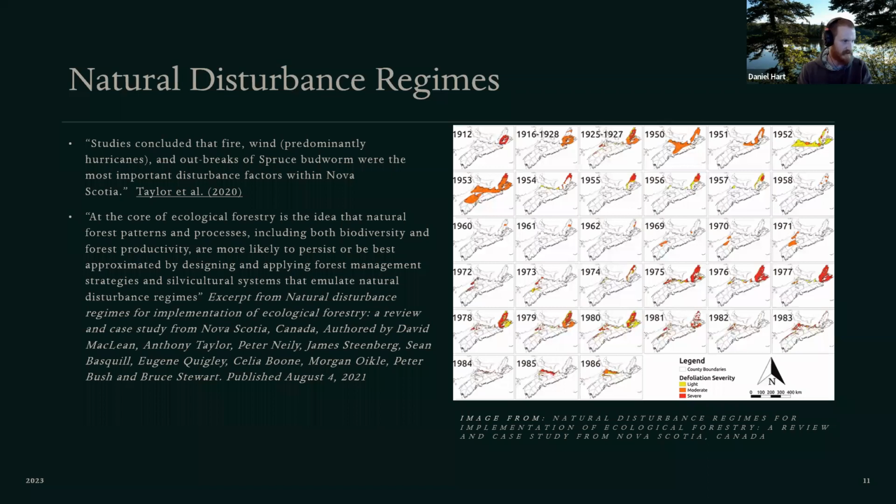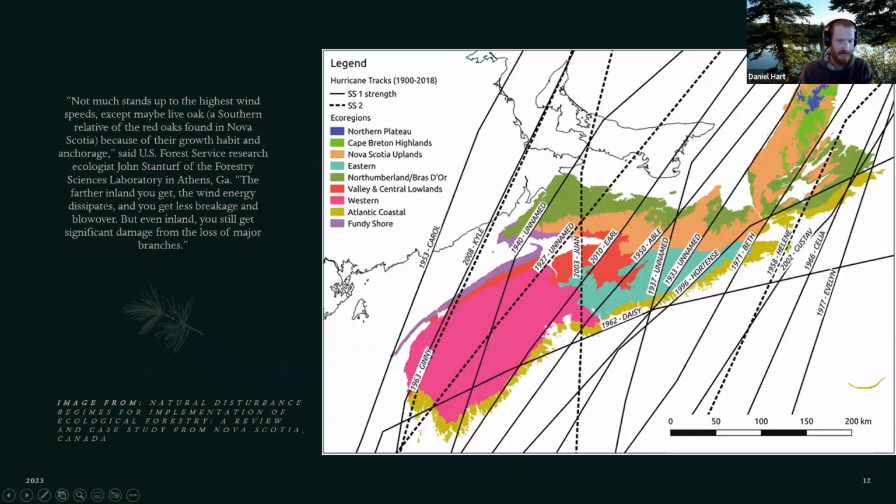As foresters and forest technicians or professional foresters, we have determined that biodiversity and forest productivity are more likely to persist or be best approximated by designing and applying forest management strategies and silvicultural systems that emulate natural disturbance regimes. So silviculture is used to emulate natural disturbances through cutting activities and the manipulation of stand age class structure.